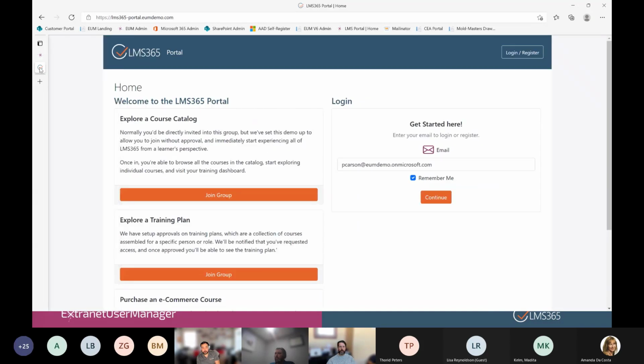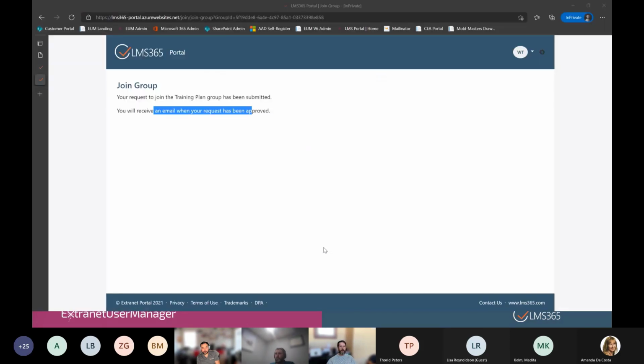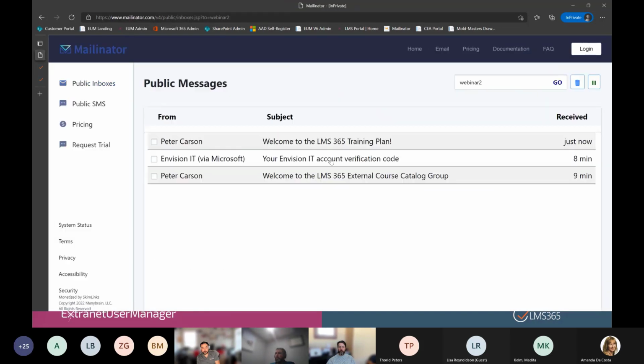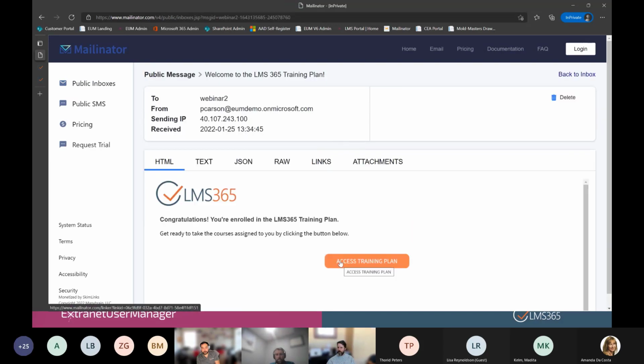And if I come back to the portal, there's a couple of things that I can do. Sorry, I've got too many windows going here. So one is I can go back to my email. If I go to my inbox, I'll see that I've just received an email for the training plan. So that welcome email that's specific to the training plan is different than the course catalog one that we got first. I can use that to click in a link for them.